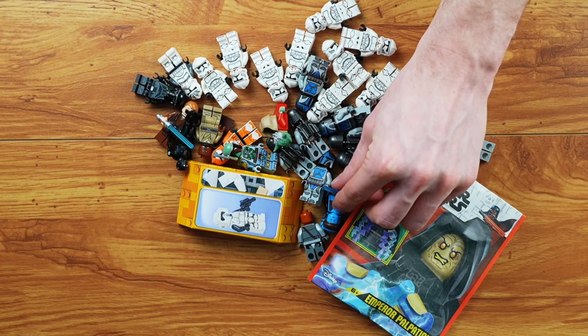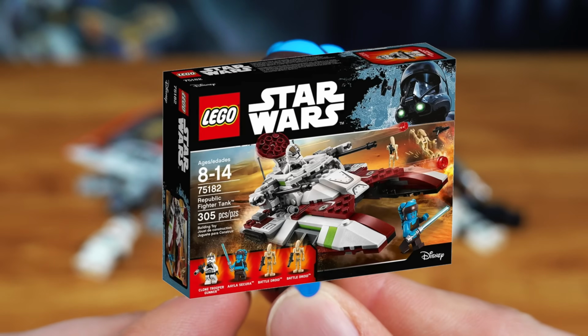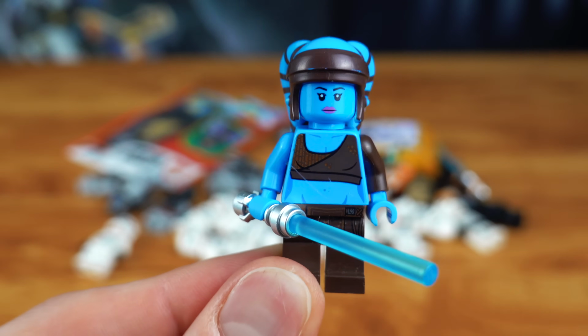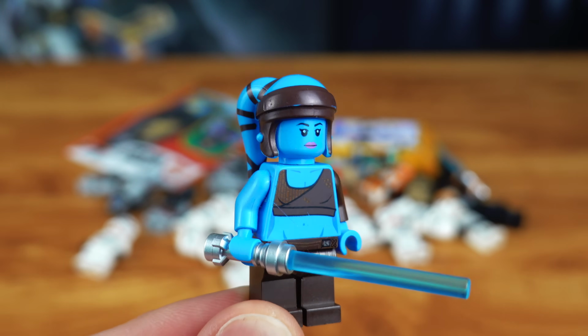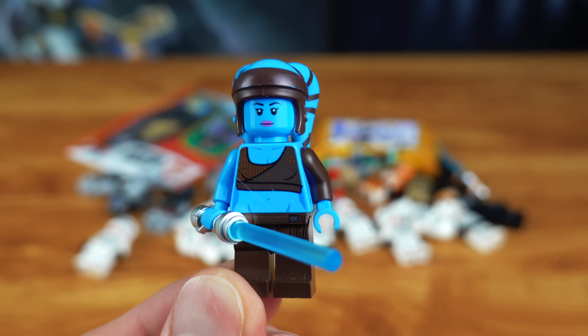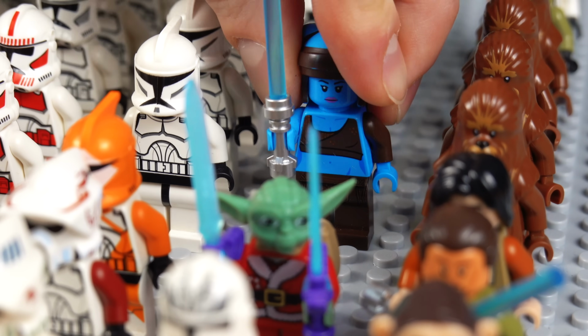Next up, we got another pretty solid minifigure, a Jedi. We have Ayla Secura. This one appearing in the Republic fighter tank. But got a good deal on this one for 26. That's about what this minifigure goes for. So that auction there was good to add. I wanted to build some more Jedi to go with these clone troopers. And Ayla's definitely a good one to pick up. One of my favorite Jedi minifigures.